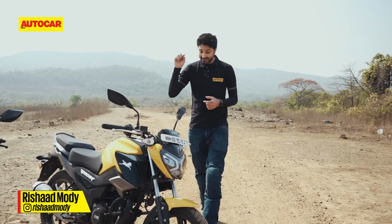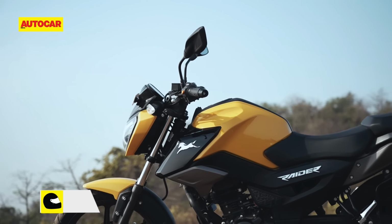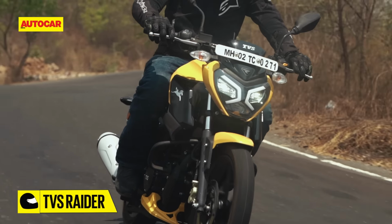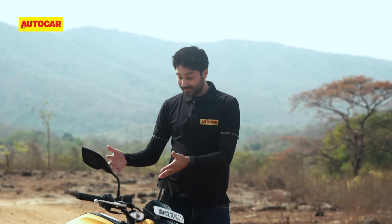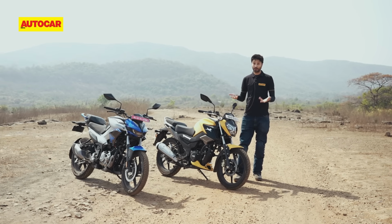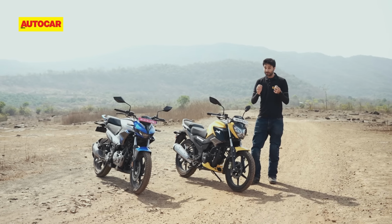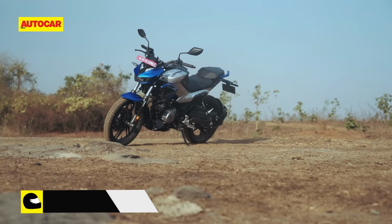125cc bikes are pretty boring things for the most part, but this machine changed that all around in 2021. The TVS Raider basically said, yes, you can have a sensible and cost-effective motorcycle, but it can also be fun and desirable. That formula has led this to becoming TVS's best-selling motorcycle in a really short span of time. In fact, we liked the Raider so much that we gave it our Bike of the Year award in 2021. That successful formula has now led Hero to go down a similar path with the new Xtreme 125.